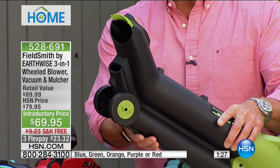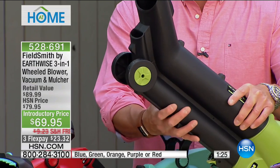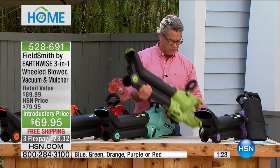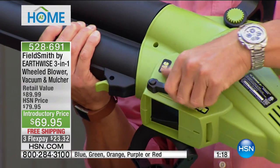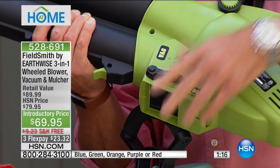One does vacuuming and mulching, and one does blowing. You never have to switch up here. All you do is you go down here, and there's where you switch it, right there. See that little lever? You go up to vac, you go down to blow.